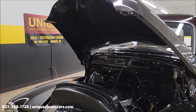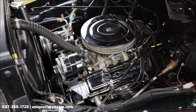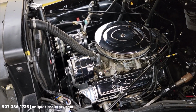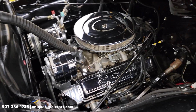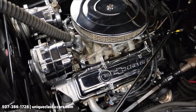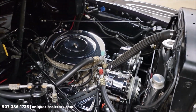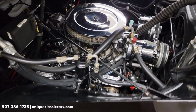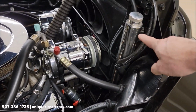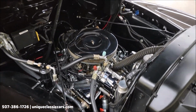There we go, the hood popped. There it is. Got some chrome dress up on there too, between the alternator and compressor, valve covers, air cleaner cover, Edelbrock intake, Edelbrock 4-barrel, headers, some power steering pump down here also. The boosters on the underside, you'll be able to see that in the still pictures. Cruise control box. It's got radiator overflow. Nice looking engine bay, nice setup. Sounds good. It's running good.